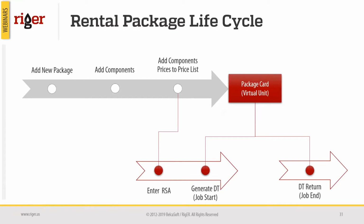we can preset or add a new package, build a new package, name it, then add components and set all the component prices in the price list, then generate a rental service agreement using the package, and all those items will be added automatically to the RSA. And after that, you can generate a delivery ticket or several delivery tickets, which will build a package at allocation. So all the time, a package at allocation, again, I'd like to stress that the package at allocation can be changed. The number of items at allocation at any given moment can be different, and the price will depend on all the components' prices.